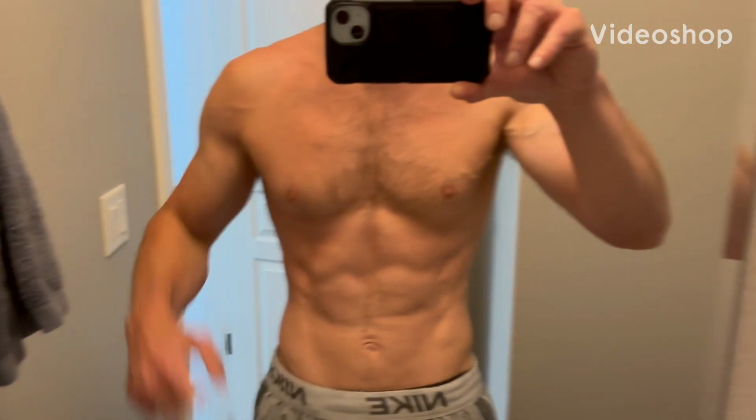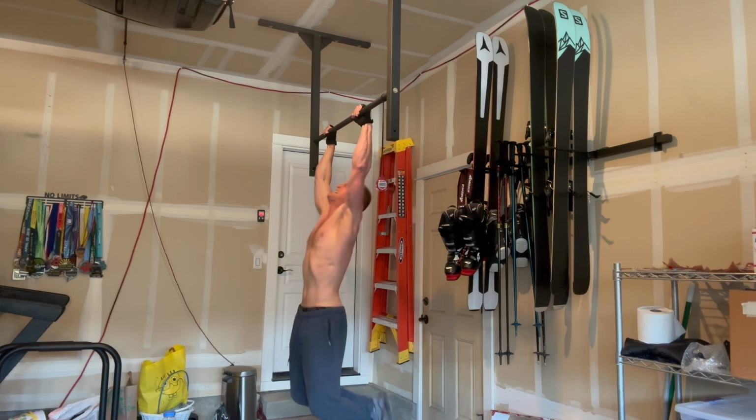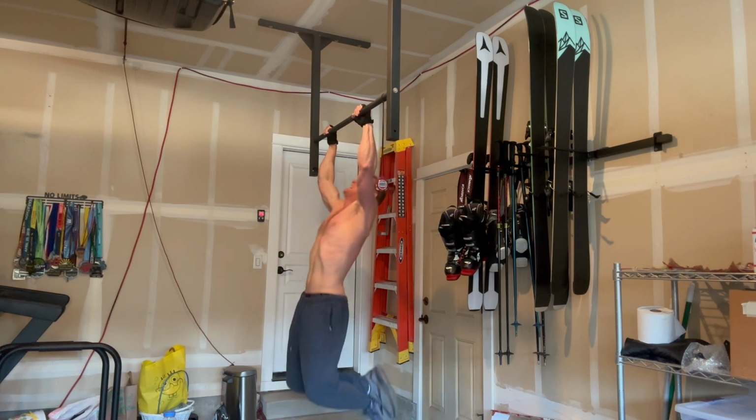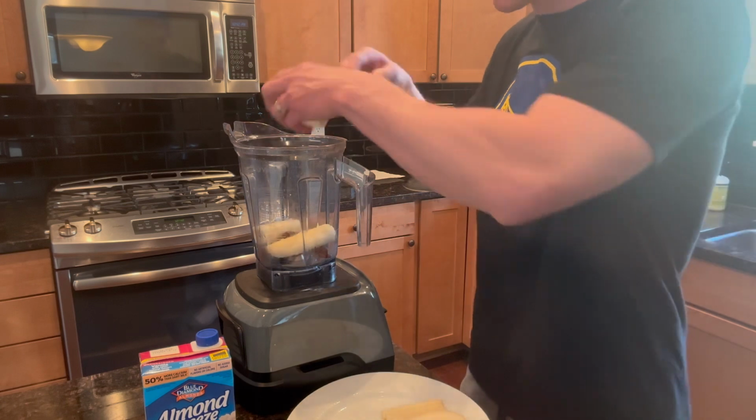This is what I ate today on a high sugar diet. Did a workout around 11 a.m., and I always do my workouts fasted, so just had water throughout the morning. Then I broke my fast at 12:30. My first meal of the day was a smoothie.